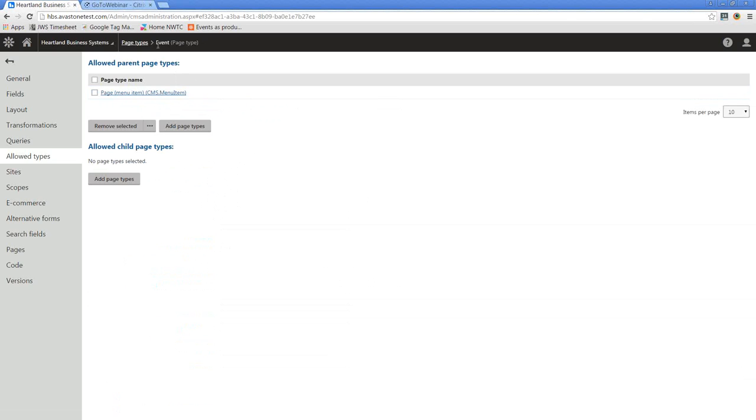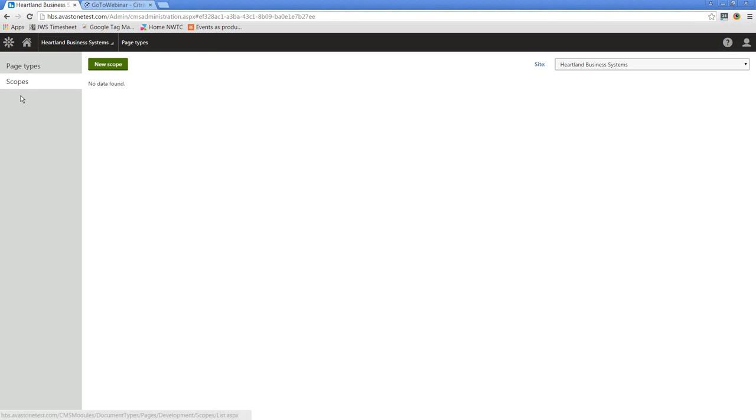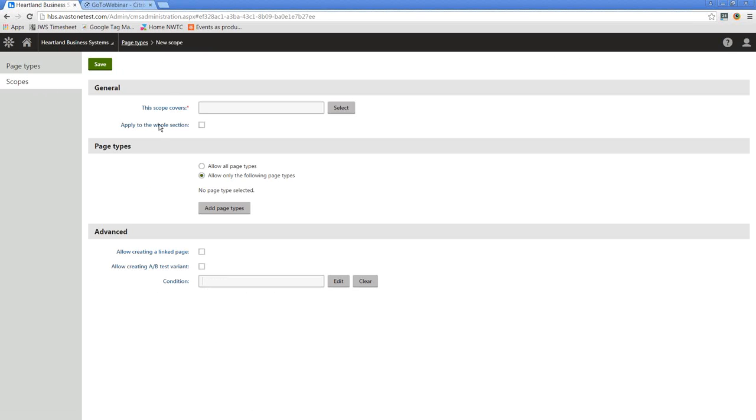You can also set it so that if I'm on this page type, only specific page types can be added underneath it. So you can kind of go either way, above or below, which can be helpful to narrow down your choices and certainly get rid of the smorgasbord of all kinds of extra stuff that I showed you on the page, where we have all these default page types that we aren't even using mixed into the list of everything else. So that we can do to narrow things down. But what can be really powerful, if we go back here under page types, is this scopes tab. So we're going to add a scope to this event.